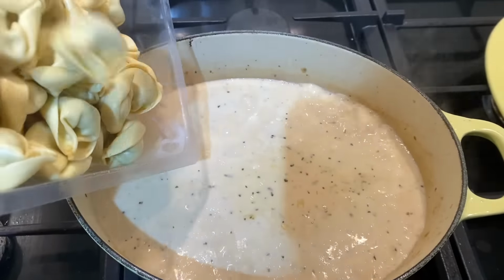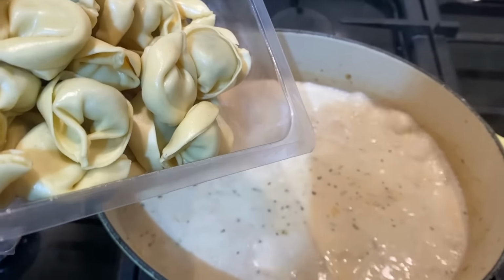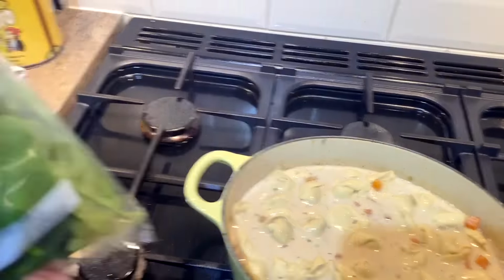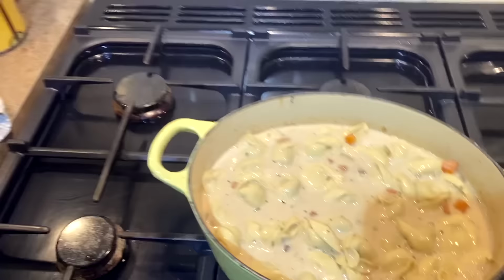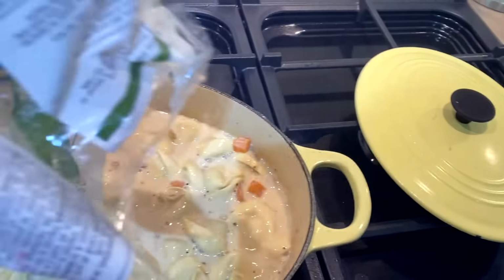I'm so scared. I'm just going to add this off camera because I get nervous, I'm going to splash everything everywhere. Finally, guys, I'm just going to add this bag of baby or young spinach, fresh straight on top, and then I'm going to pop this lid on.